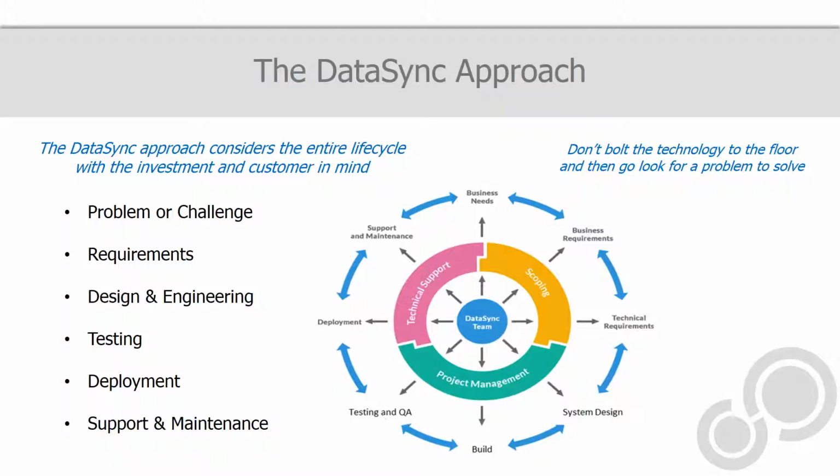So again, our approach considers the entire life cycle. It considers the investment, the customer, and our approach doesn't suggest to go bolt the technology to the floor and then go look for a problem. And that's typically what we do today. We bolt it, and it's a nice and shiny object. We go after it, we grab it, we bolt it to the floor, we turn it on, and then all of a sudden we go, gee, I wonder what the problem I was trying to solve is. I'm not quite sure what I was after.